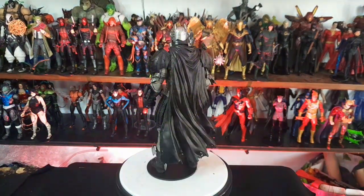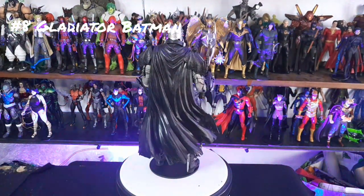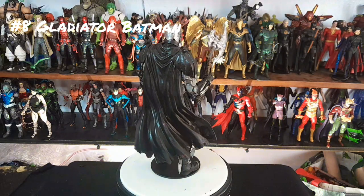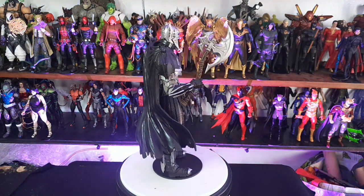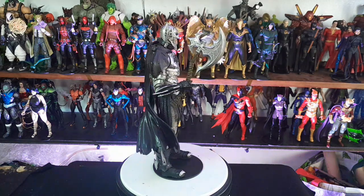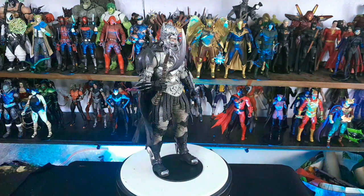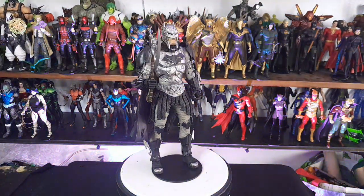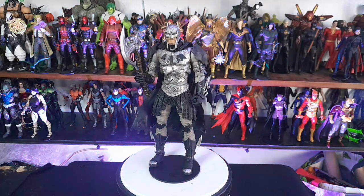Number 9. And with this offer, we have right here one of my favorites from a story that I didn't even know about. But we have Gladiator Batman from his days on some weird planet where him and the other Justice League members had to fight for their lives. And basically none of them was able to do anything but fight. They had no powers, and he already doesn't have powers. But I love this version.